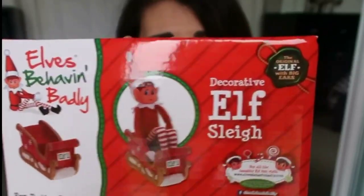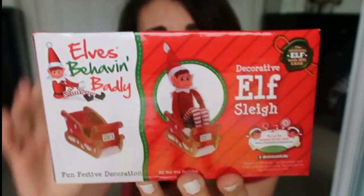So the little accessories that I found to go with that, I didn't even know these were around to purchase. All I've seen is the little elves themselves, but I found a whole heap of accessories, which I'm so excited about. The first thing I found is this decorative elf sleigh. How adorable is this? So this was only $6.50. I haven't actually opened these to see what they look like in the box, so I'm going to do that on camera and show you my first impressions of what I think about these affordable elf accessories. So let's dive into it.